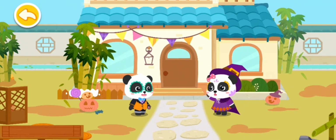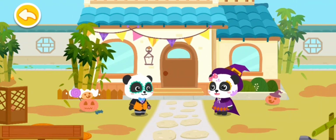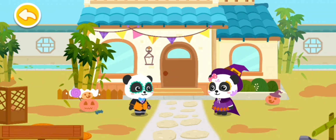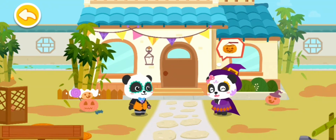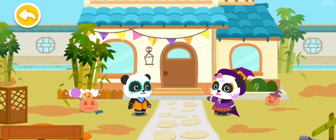Mew Mew, Mew Mew, why are you standing here alone? Tonight is Halloween. I feel like something is missing. Right, on Halloween, people will dress up and carry jack-o'-lanterns to ask for candies. I've got it! Let's make a jack-o'-lantern together!